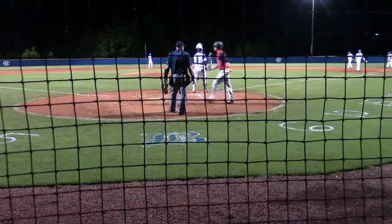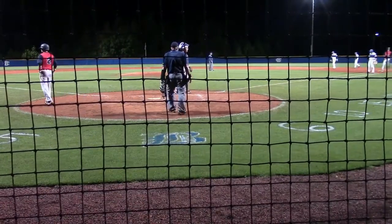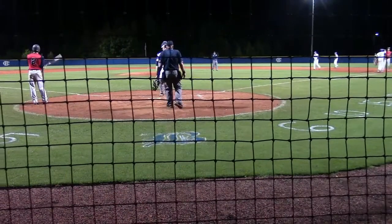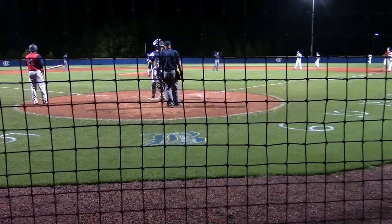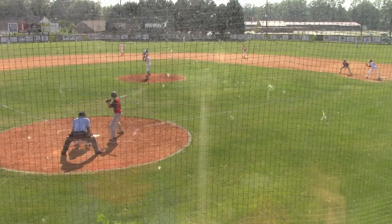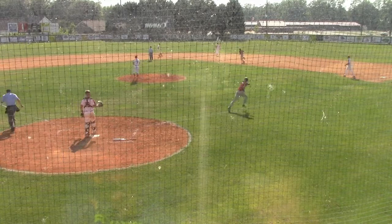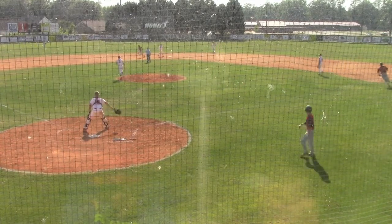The Dogs have tied the game. Great base running by Bryce DeLoach, and the call at first is safe. And the game is tied at 7 in the bottom half of the 8th. The hottest hitting Bulldog right now, 8 for 12 in the playoffs, and he lines this one to the gap in right center field. It's going to drop in for a base hit.